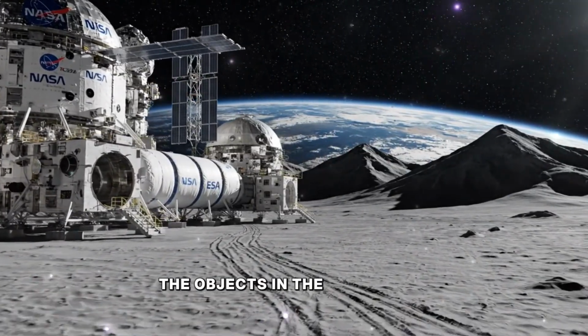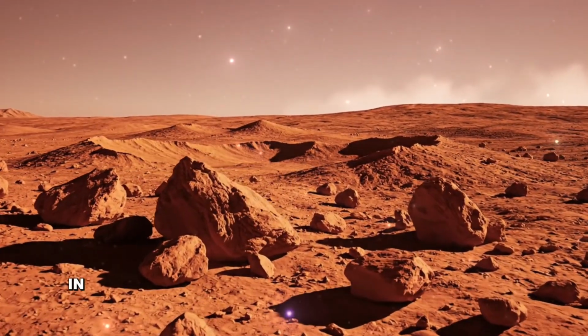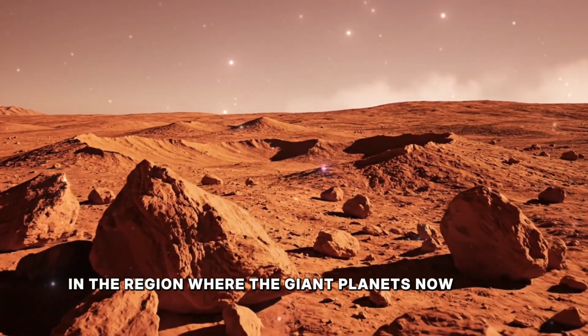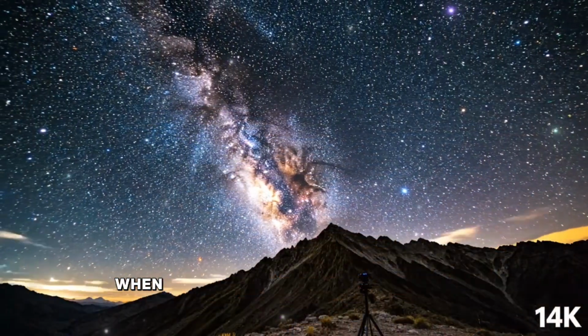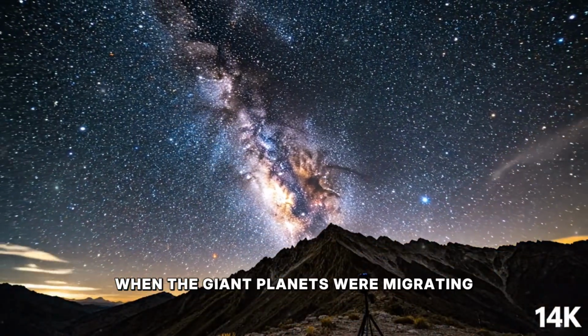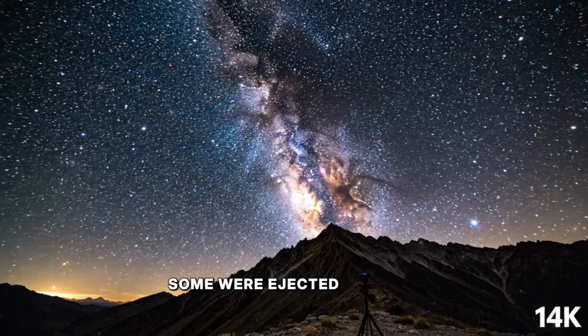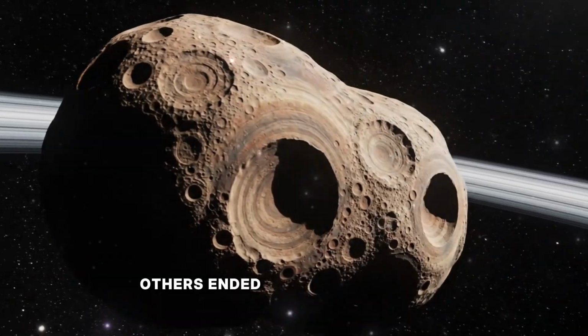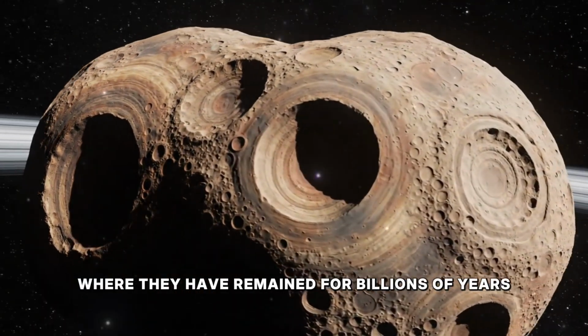The objects in the Oort cloud are thought to have originally formed much closer, in the region where the giant planets now travel. During the early solar system's chaotic period, when the giant planets were migrating, they scattered many objects outward. Some were ejected entirely. Others ended up in the Oort cloud, where they have remained for billions of years.